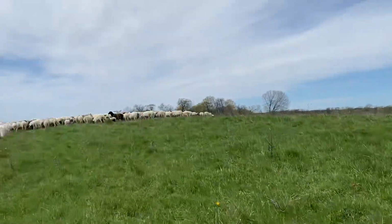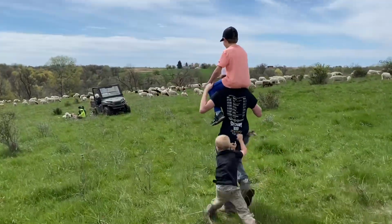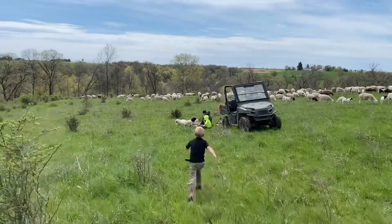Gate set up there and sheep are all up here. Now we're gonna, boy, you guys are hard on Will. We're gonna have some lunch. I guess the dogs want to eat with us too.